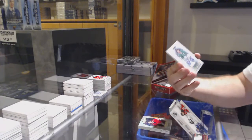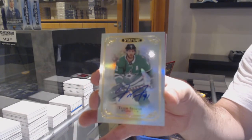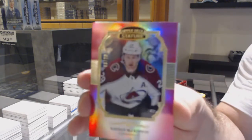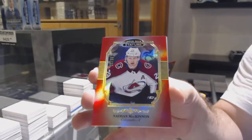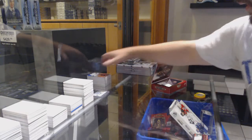Holy moly, this guy's everywhere. Tyler Seguin autograph. We've got number to 20, base red of Nathan MacKinnon. Or portraits, Nathan MacKinnon out of 20. And we got a Reliance of Carter Verhaeghe, Tampa Bay Lightning.